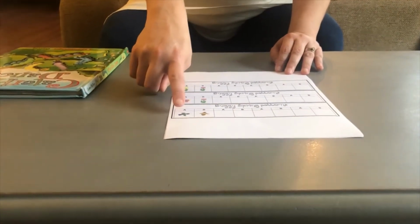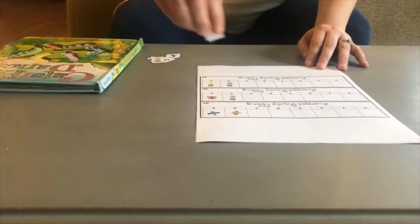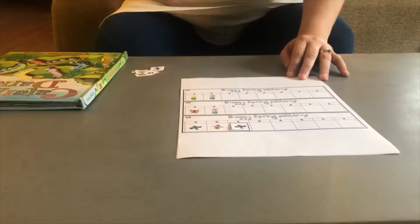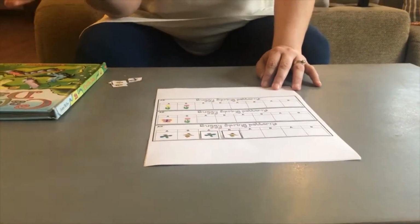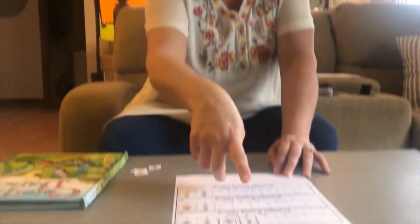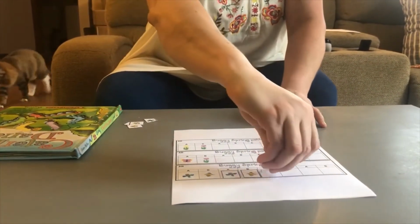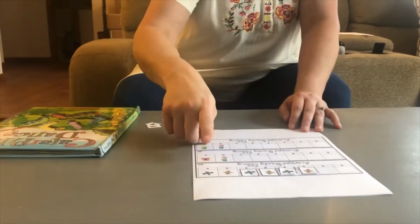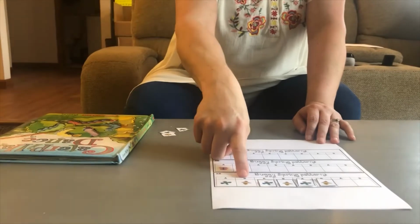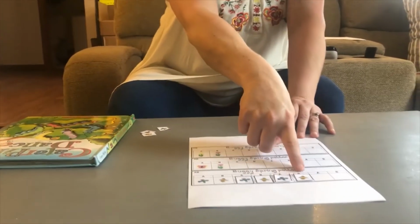So it's bug, bee, bug, bee. What comes next? What comes next, Mia? Bug. And then what comes after that? Bee. So far the pattern is bug, bee, bug, bee, bug, bee.